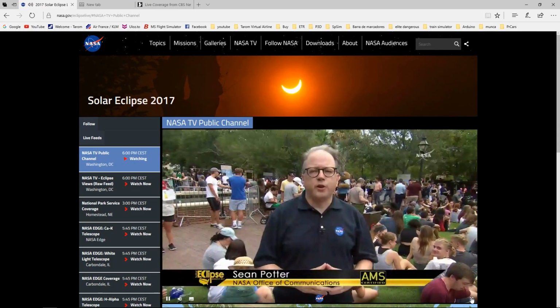Now, the footage you're seeing right now shows a solar eclipse that occurred in March of 2016 over Indonesia. That experience helped us determine how best to study today's eclipse. These images were taken by NASA's EPIC instrument aboard NOAA's Deep Space Climate Observatory, or DSCOVR. It's just one of the instruments we'll be using today to study.